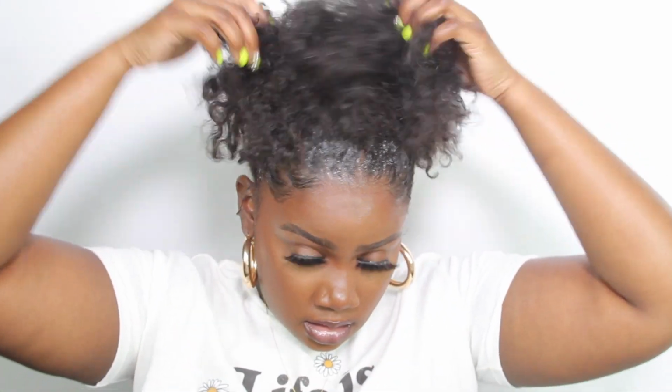Overall, the Gold Series by Pantene products were bomb, and I'm not just saying that, really. They were so good, especially if you're in a transitioning stage like I am. I would definitely recommend it, and I even see myself using it going forward once my hair has grown out to the way that I desire for it to look.